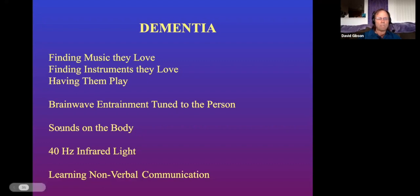Sounds on the body, we have a sound lounge there as well. Also, music tuned to 40 hertz or any flashing infrared light is really good for dementia. There's a study at MIT that showed that it's quite effective.